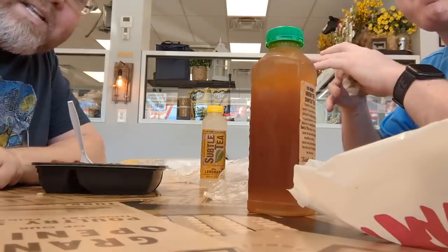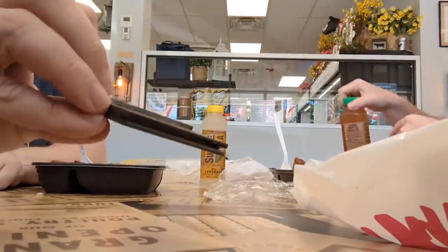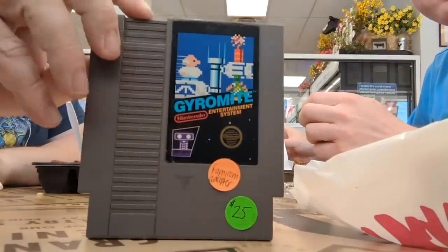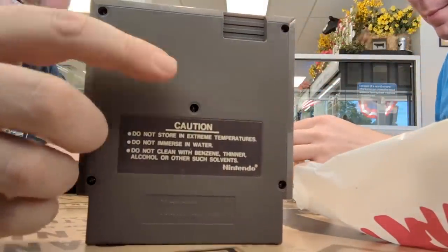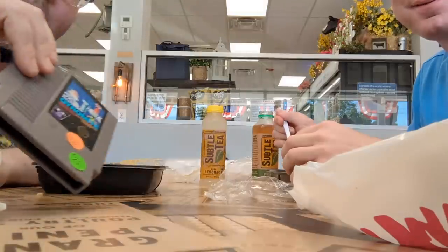Because I have the pocket with the adapter, first thing I picked up was Tailspin for the Game Gear. I saw it on the list and I was like, well, haven't checked it out yet. I'm sure it's good. Called it out in the video, had to grab it. Jeremiah with the Famicom adapter. You open this guy up, inside there's the adapter that plays the Japanese game on the US system. So always cool to find these, and only $25 too, so happy about that.